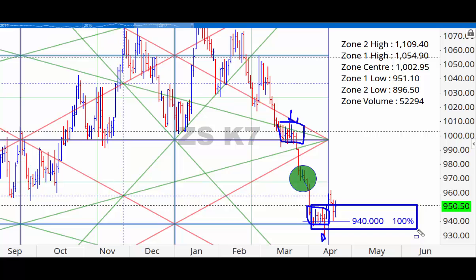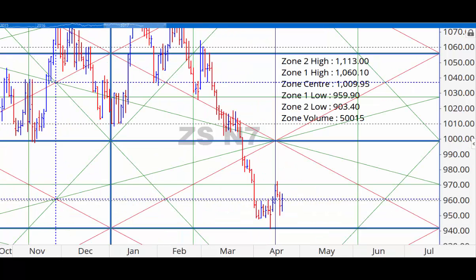So for now, this 940 threshold is going to be very important, and we will translate this price level into the July contract. That price horizon reflected in the July contract sits at about 947.5.